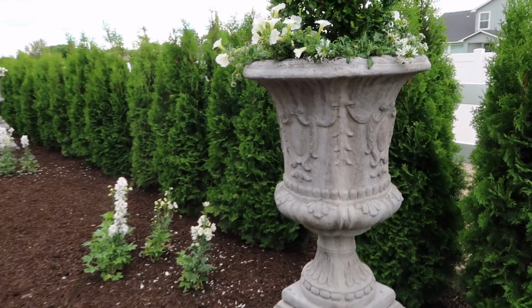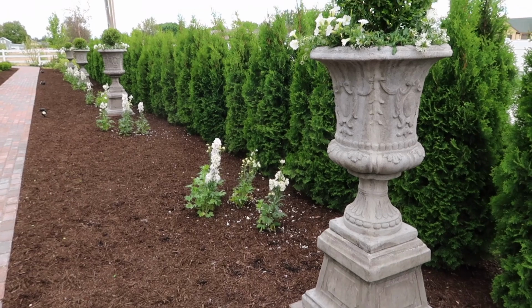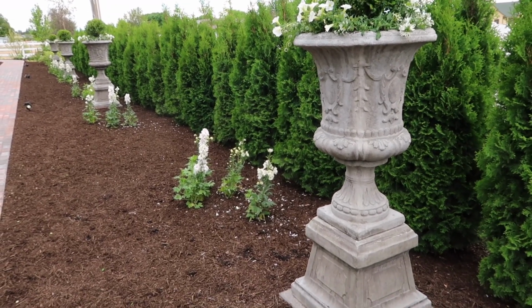These are the Esplanade urns from Unique Stone that we bought last year, and I adore. These are probably my favorite piece on our entire property.